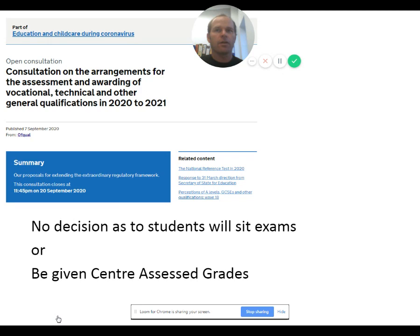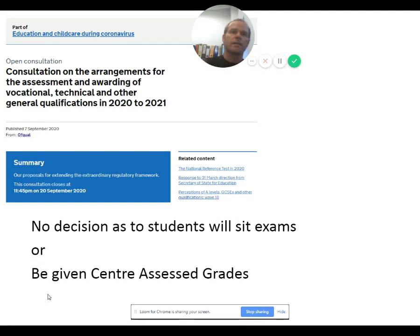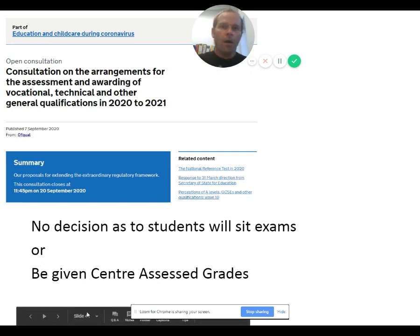The consultation on this is out from the Department of Education and through Ofqual, which is a qualifications body, and the consultation closes on the 20th of September, as you can see here, and then we will be notified as to whether students are sitting exams or whether they'll be getting a centre-assessed grade as we followed this time. So how do we prepare students for that?